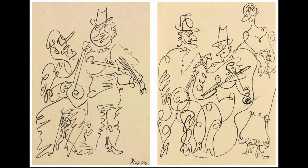The two artists collaborated on pieces such as Ragtime in 1919 and the ballet Pulcinella in 1920, which was commissioned by Sergei Diaghilev, impresario of the Ballet Russe, for which Picasso designed original costumes and sets. The drawings you can see right now were made by Picasso for the cover score of Stravinsky's Ragtime.